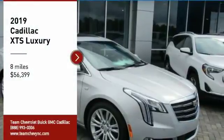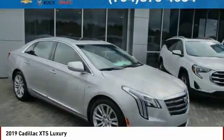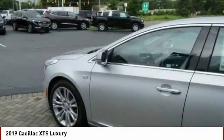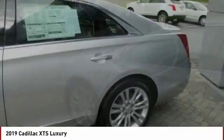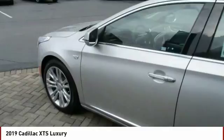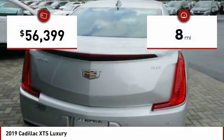Come test drive the 2019 XTS. The Cadillac XTS will have every kind of feature you can think of. It comes with a spacious high-tech cabin and is packed with lots of safety features. It is a full-size luxury cruiser, a pleasant ride for any Caddy owner. This vehicle has less than 100 miles.